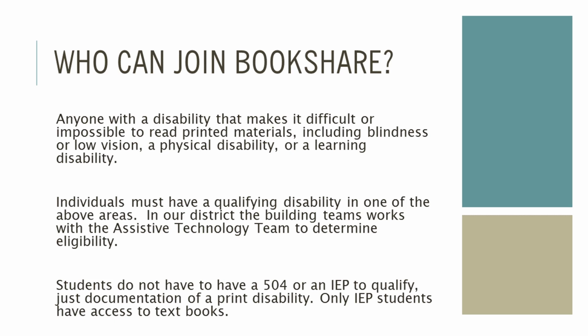The thing I learned at Closing the Gap last year when I went to one of the Bookshare sessions is that students do not have to have a 504 or an IEP to qualify, just documentation of a print disability.